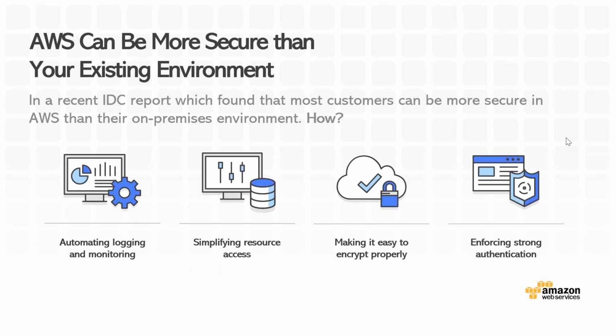And also, I think that comes back to automation, because if you talk to our CISO and you say, what is AWS doing to really focus on security? One of the main things he'll tell you is automation. Because if you can automate it, it means it happens the same way every time. That process has been thoroughly thought out, tested, and it runs the same way every time.